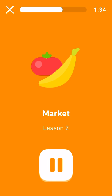Bonjour. Bonjour madame. Combien coûtent les bananes? Une banane coûte 1 euro. Merci. Et les tomates? Combien coûtent les tomates? Les tomates coûtent 1 euro le kilo.